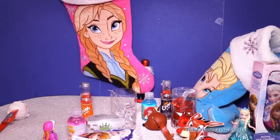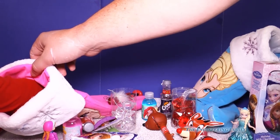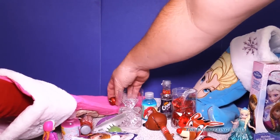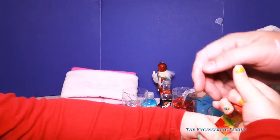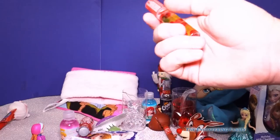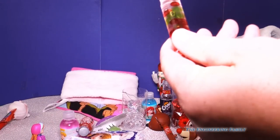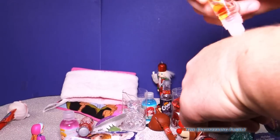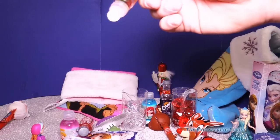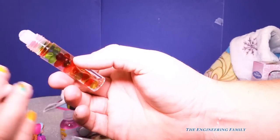Time to open something else out of Anna's. Man, everything's falling. Mine's empty. It's empty? Oh, no. Oh, look at that. It's special lip gloss. It's called Elf on the Shelf Cocoa. It's cocoa. It's marshmallow. Marshmallow flavor. It goes on your lips, not your hand. Here, you try it. I didn't mean it all over me. Oh, I didn't mean to put it all over your face. I'm sorry. Well, that's pretty cool stuff.